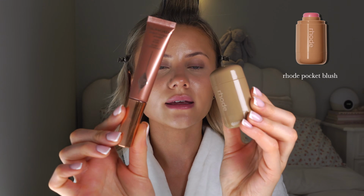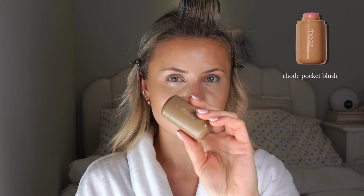I'm gonna go in with the Rhode Sleepy Girl blush. I've been going between this one and the Charlotte Tilbury Pink Gasm a lot, but since we already have a lot of glow going on, I'm gonna go in with this one. This is such a nice natural shade. It's not too pinky. It just looks like a very nice natural blushed kind of color.